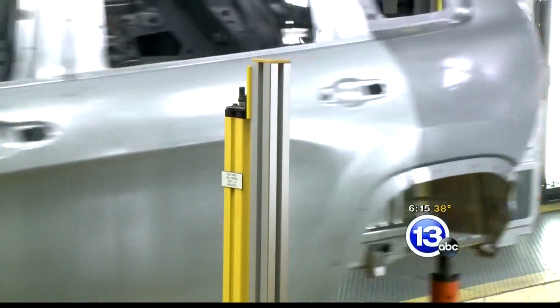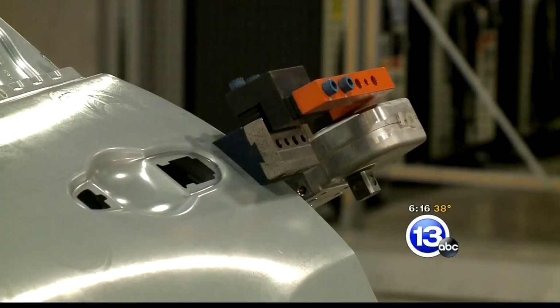Everything you see in here used to be done by hand in the old plant. All the spot welds, over 4,000 of them on a car, were all done by hand. Now it's all robotic.